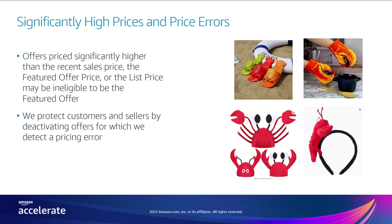In cases where we lack a competitive price, it is still important that we only feature offers that have a great price. So, we use a variety of ways to detect significantly high prices. And this includes comparing the price for a listing with the recent sales price and the list price. If the price for a listing is significantly higher than the recent sales price for the product or the list price, we may remove featured offer eligibility.